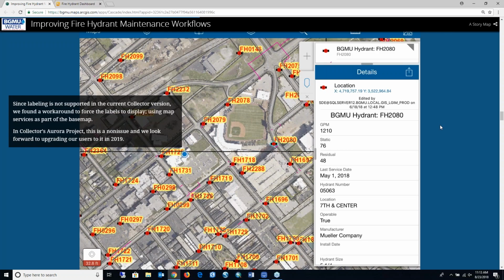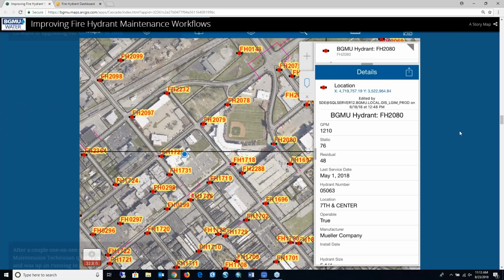So, since there's an issue with labeling that's not supported in Collector's current version, we did a little workaround to force labels to display using map services and embedding that as part of the base map. But in Collector's Aurora project, this is a non-issue, and we're looking forward to being able to upgrade our guys to it in the next year.